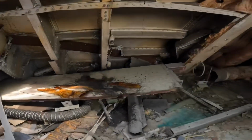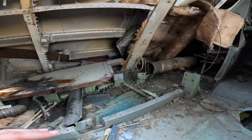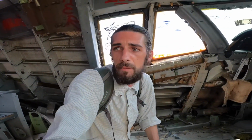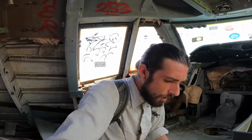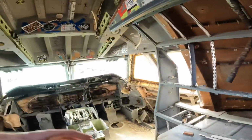You've got to be really careful in here though, because there's a lot of sharp materials, and you could get tetanus. So make sure that you have your tetanus up to date if you're going to be following in my footsteps and copying me. I can't believe I'm in a cockpit.